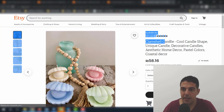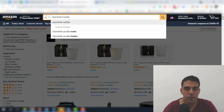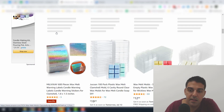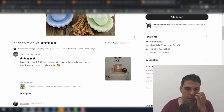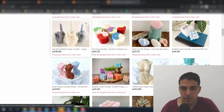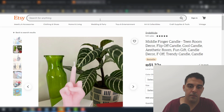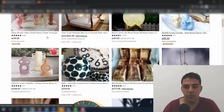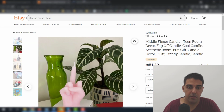Let's see, concha candles. And these guys specialize in candles, which is cool. Concha candle. So this is another missed opportunity. Okay, but this was an opportunity. Let's try to find some other stuff. So ceramic vase regular. Let's see what it is.